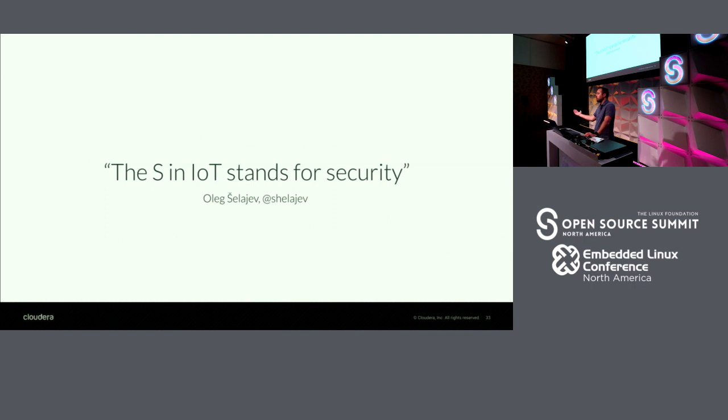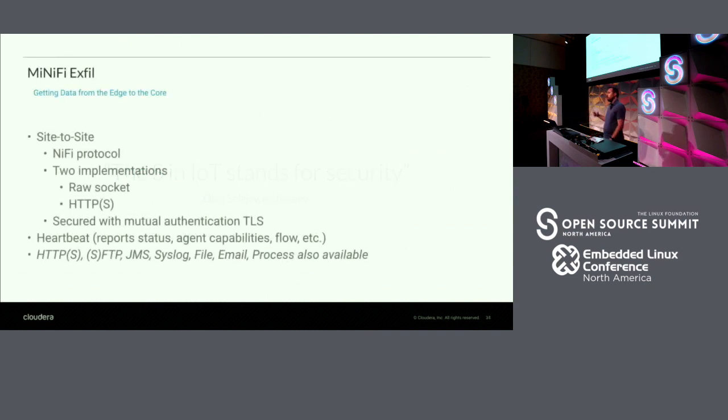So a quote that I really like from Oleg Shelajev is the S in IoT stands for security, right? A lot of these platforms, you can walk around the conference floor, there's a big question mark between we get the data and then you have the data somewhere in the cloud. And how does that happen? Well, we wave our hands a little bit and it just does. With MiNiFi, we have very strong controls around how that data is transmitted.